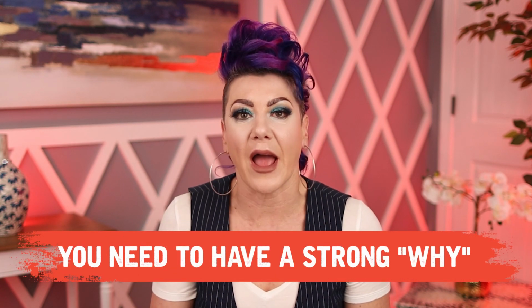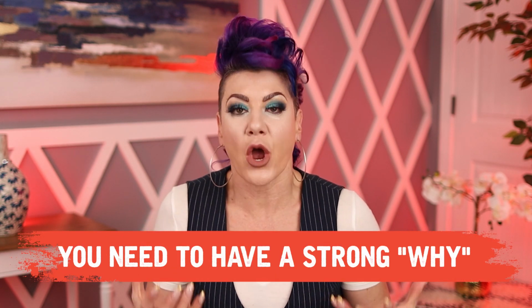When you are setting weight loss goals and you're wanting to achieve them, you need to have a strong why. Why are you doing this? Write it down. You can see I'm a big, strong believer in writing things down. Old school, pen and paper. Come on, write it down. And it needs to be something more powerful than just, I want to get skinny. No, we need something deeper. We need you to really dig down deeper. Why do you want to get skinny?